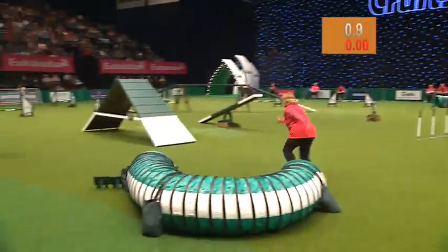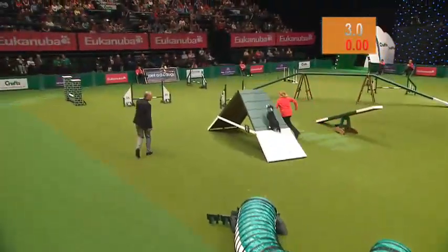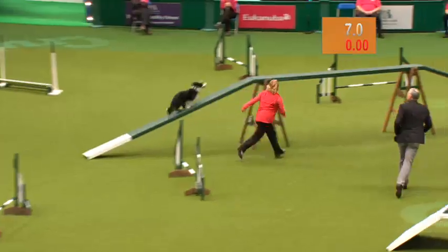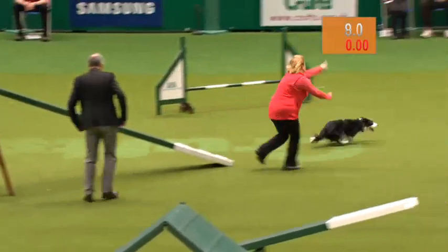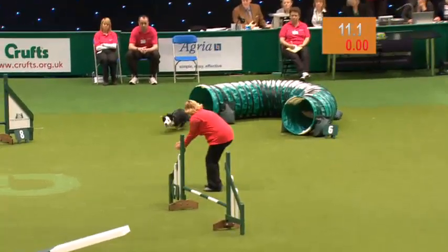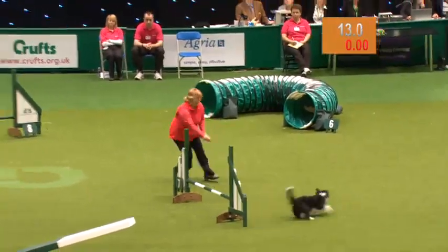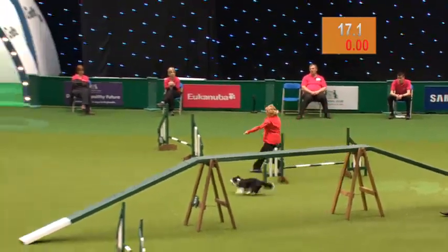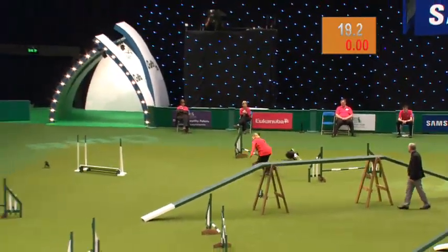So, into the tunnel. Here we go, look at this, lovely. Straight over that A-frame. Onto the dog walk. Over the dog walk, round, out, over the jump. Come here, come here. Jeanette just making sure she keeps on top of her, doesn't do anything she shouldn't do.